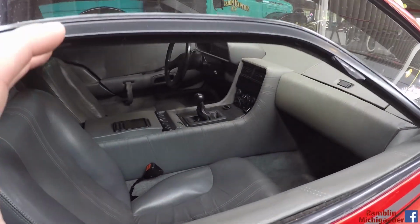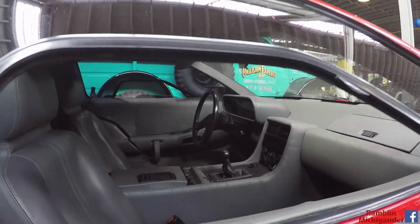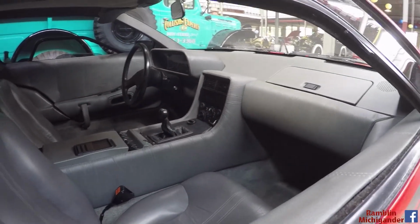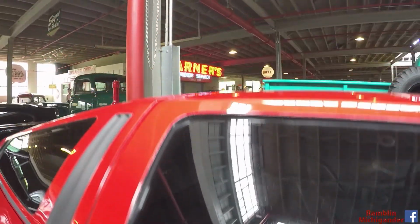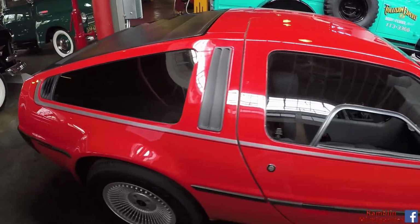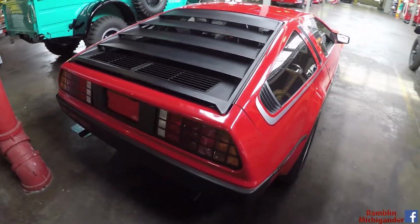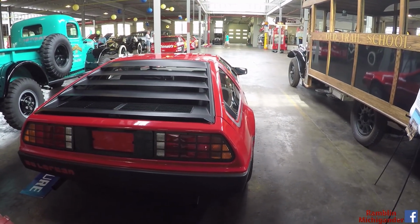Look at these tiny little windows. Because of the gull wing, they had to put these special kind of windows in. So cool. And of course, you cannot look at a DeLorean without thinking Back to the Future. They have become synonymous. It's a pretty sweet looking car though.